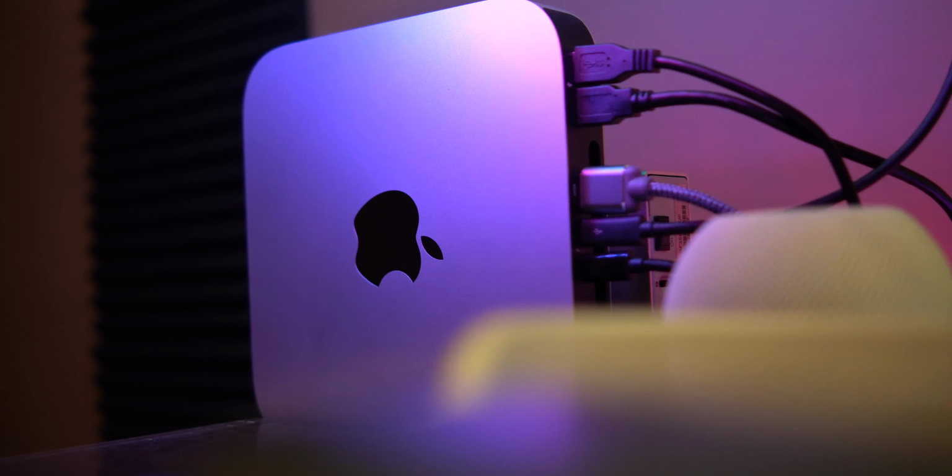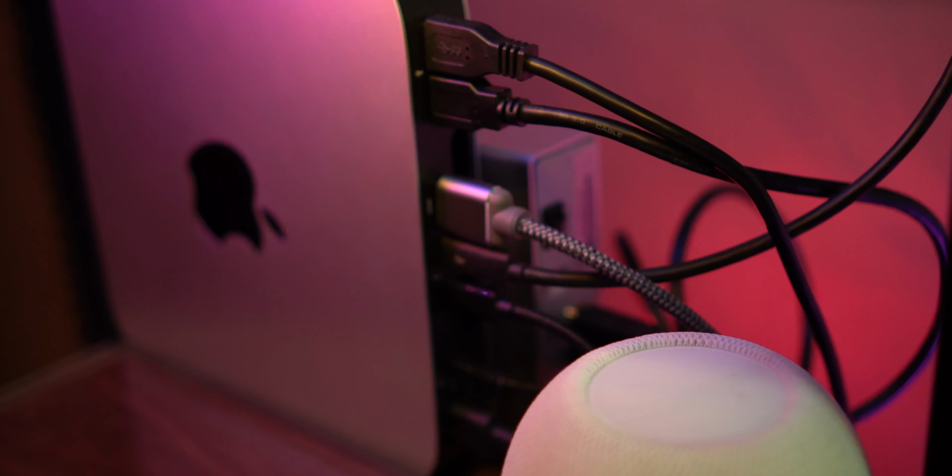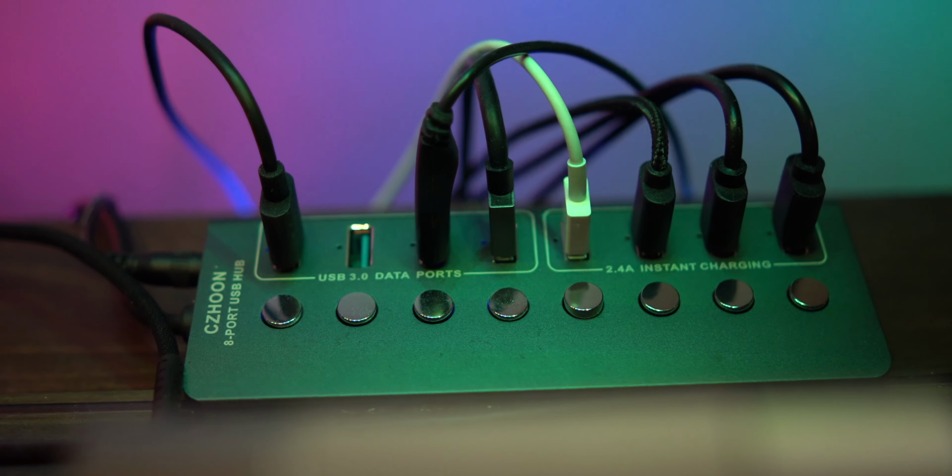Speaking of the ports, the Mac Studio definitely beats out the Mac Mini. So if you were considering buying an M1 Mac Mini, or waiting to get an M1 Pro Mac Mini for your setup, I believe the Mac Studio is a lot better. For me, I have actually maxed out all of the ports that I have for my Mac Mini, and I have to add USB hubs onto USB hubs, which of course significantly lowers the bandwidth.